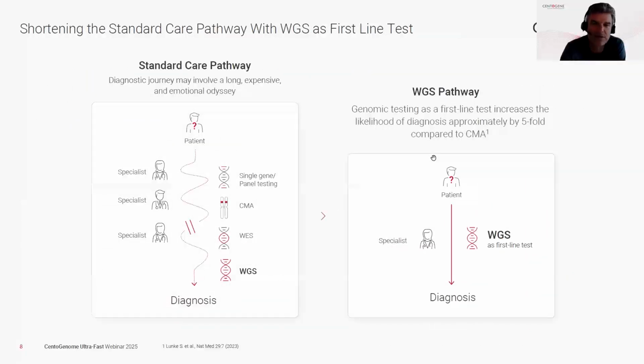And now the challenge was to return results as fast as possible. If you compare the standard care pathway, which is having a specialist asking for a genetic or another lab test, and then escalate when this comes back negative to ultimately find a diagnosis, you can easily imagine, and that's at the moment really the standard of care, that you lose not only days, but weeks and months until a child is diagnosed.